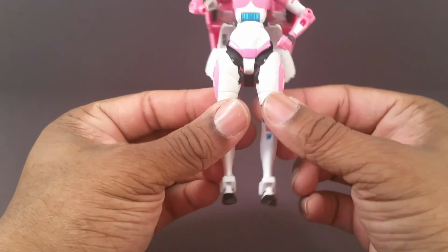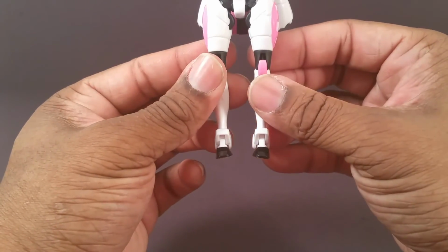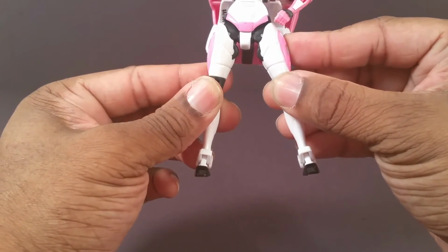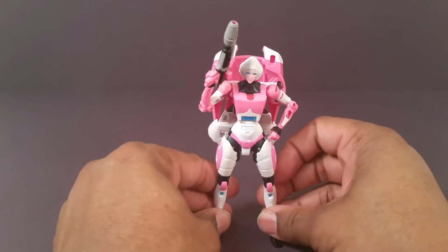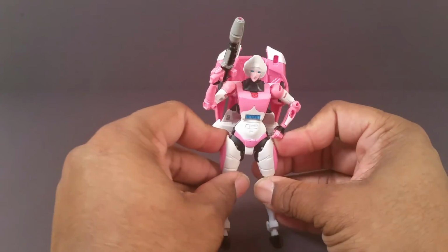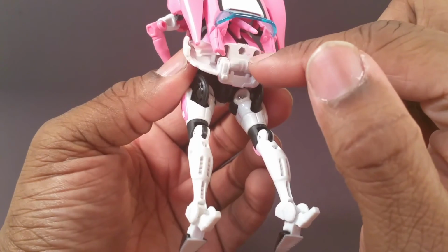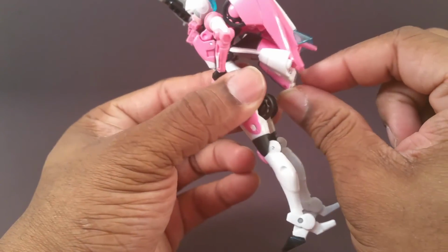Last thing I'll mention about her is her feet. I didn't notice this before, but her feet are on a natural pivot where she has to do wide-legged stances in order to stand up straight. I didn't notice that before. And she has one of those stand ports right there in her backpack.